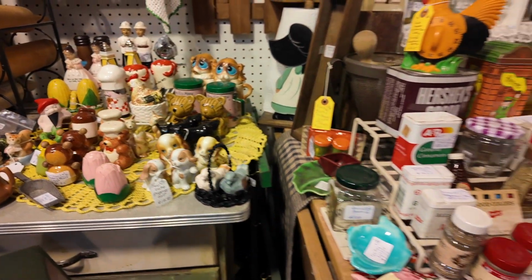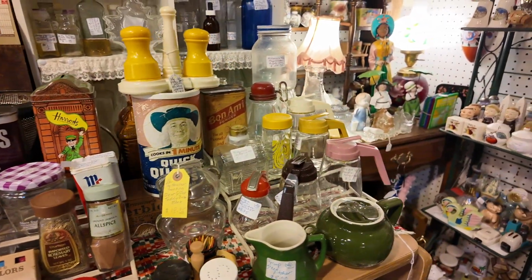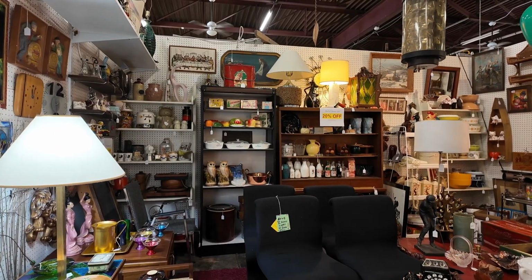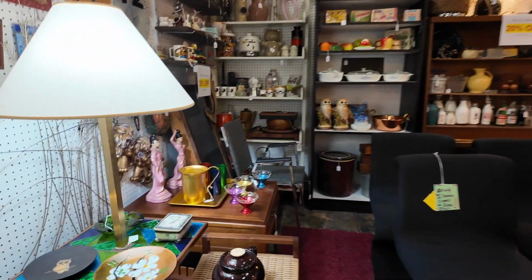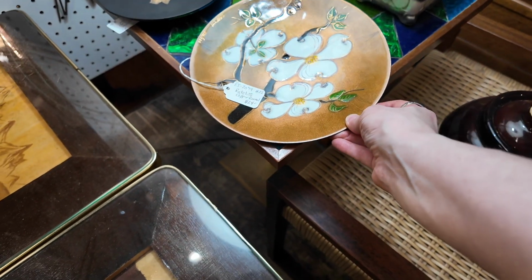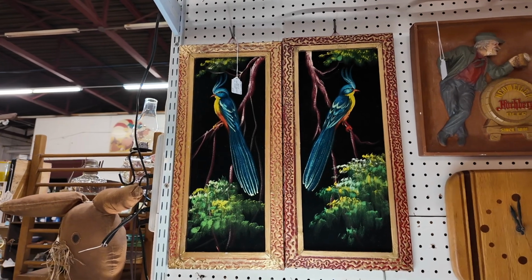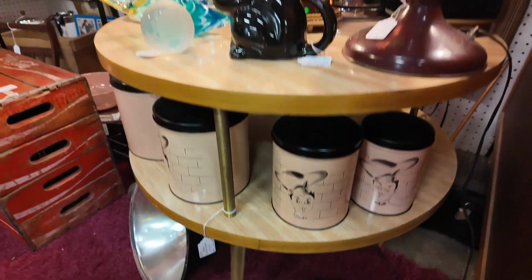Lots and lots of salt and pepper shakers. Things for the kitchen, spice holders, syrup holders, even more shakers. This booth has amazing mid-century modern decor and furniture. I like these plates down here. This one is $24, and then the owl is $20. You have the velvet paintings. Those are $40 for the pair. Very cool. The chef canisters are very neat.